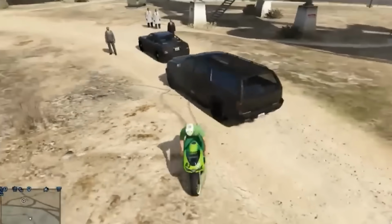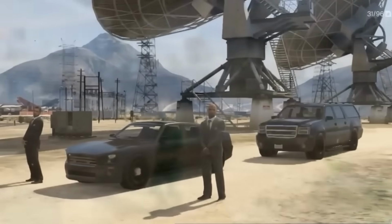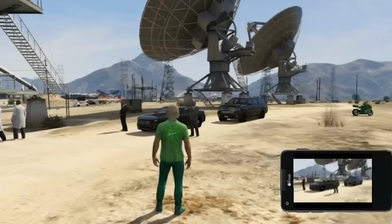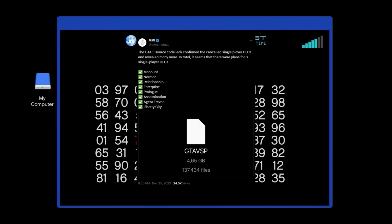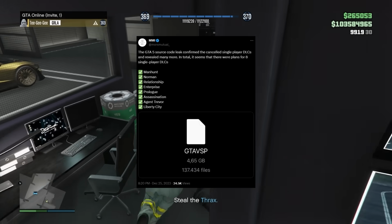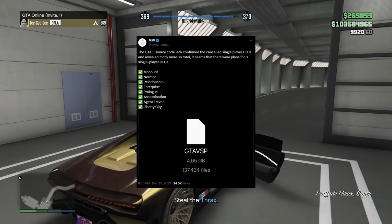This was a small detail that had no explanation up until really this past year. See, it was believed that this was actually a teaser for an upcoming GTA 5 story DLC way back in 2013. As we found out on Christmas Day when the GTA 5 source code leaked in 2023, this was planned to be part of the Agent Trevor DLC that got cancelled.